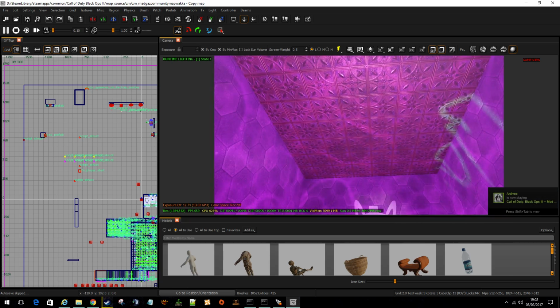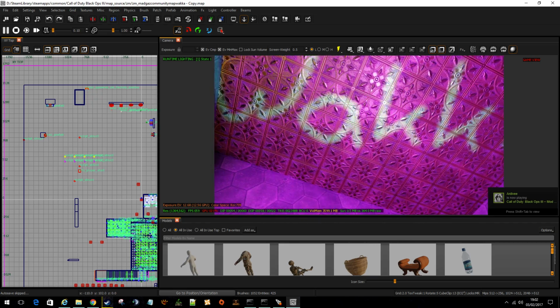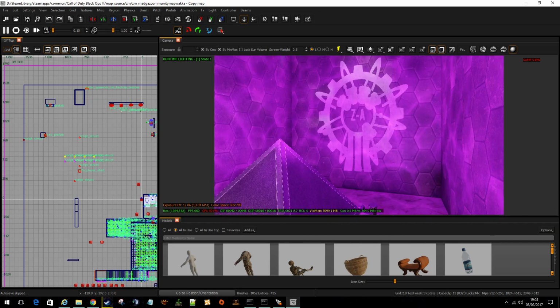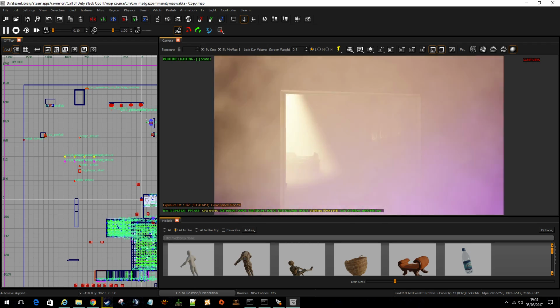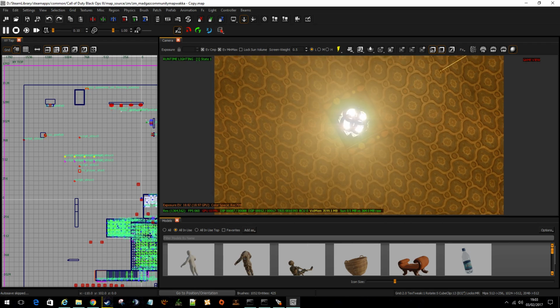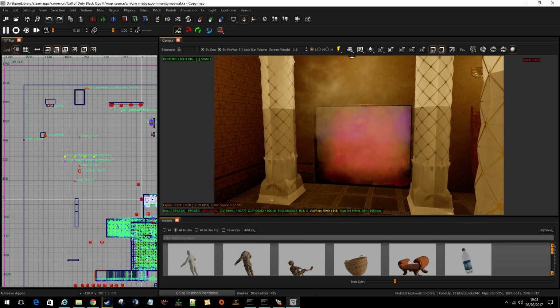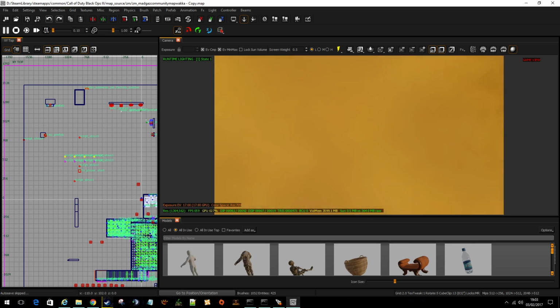Some funky room going on here. I had some funky lighting with my name walking along the wall. Wakka, woohoo! And it's got a bit of sun flare going on, and various other things, and various lighting with FX. It's all got a bit crazy.